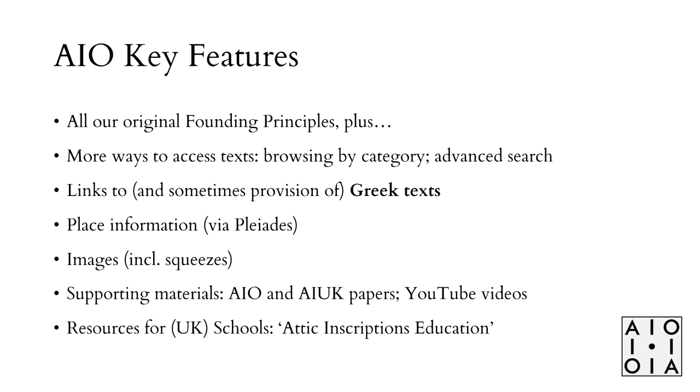And we've produced, most recently, a set of resources aimed especially at UK schools, from primary right through to year 12, year 13, trying to show ways in which inscriptions can be built into different sorts of classroom activities and tied as closely as we can to the UK school curriculum.